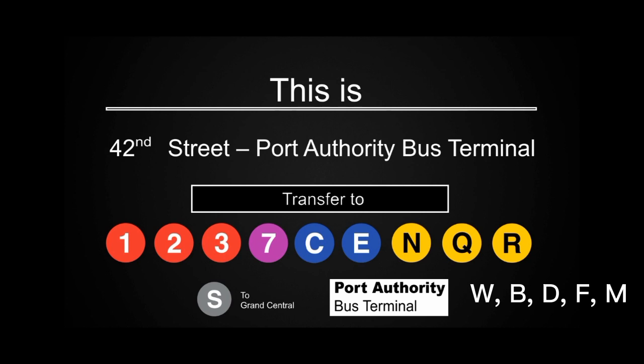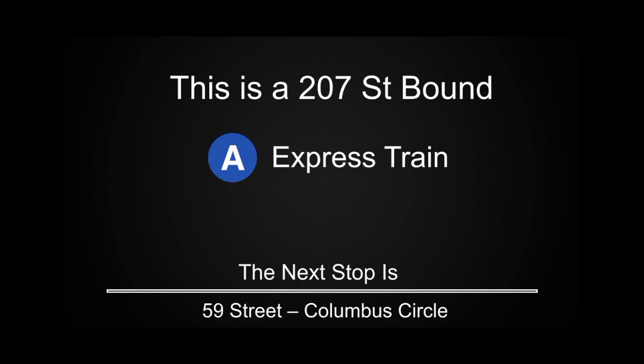Transfer is also available to the B, D, F, and M trains with some walking required. Transfer is available to the shuttle to Grand Central. Connection is available to the Port Authority Bus Terminal. This is a 207th Street bound A express train. The next stop is 59th Street, Columbus Circle.